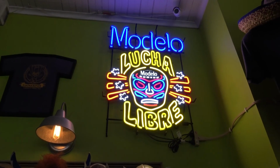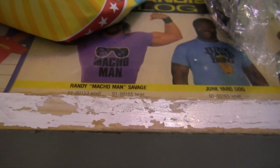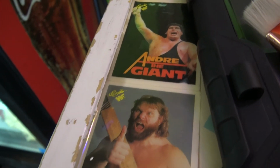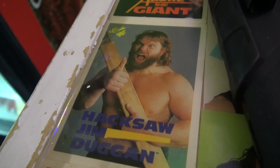I want that neon light, but I'll settle for a t-shirt. Come home with me. Just looking at the counter, some old WWE magazine ads, the first series of WWE playing cards. I have almost all of them. I'm missing a Miss Elizabeth and a Brooklyn Brawler.